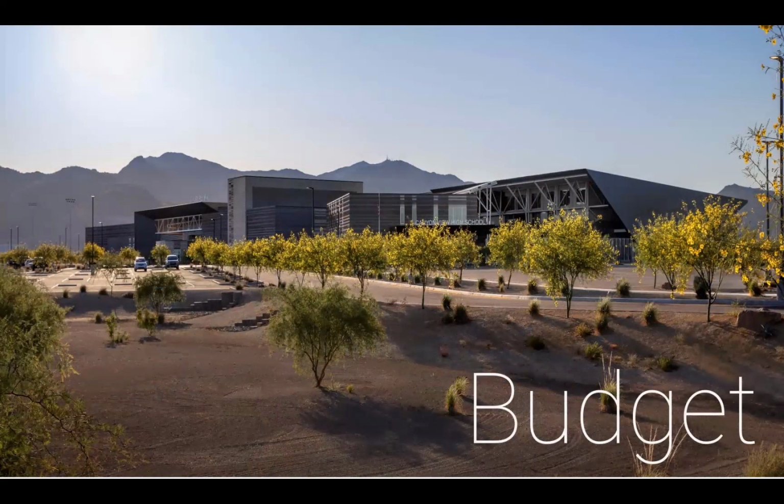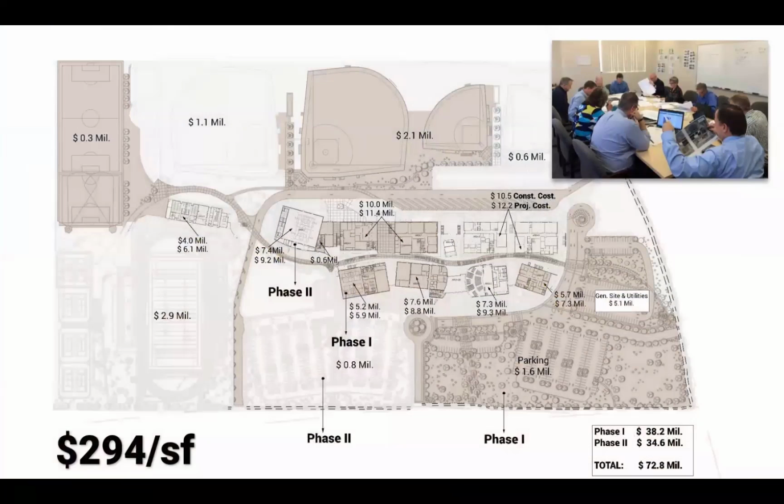And before I turn it over to my colleagues, I wanted to touch just briefly on budget. It is a question we get often. If you're asking yourself, well, how much does this cost, and did they go through any value engineering as we know it? The answer to both of those questions is on this slide.